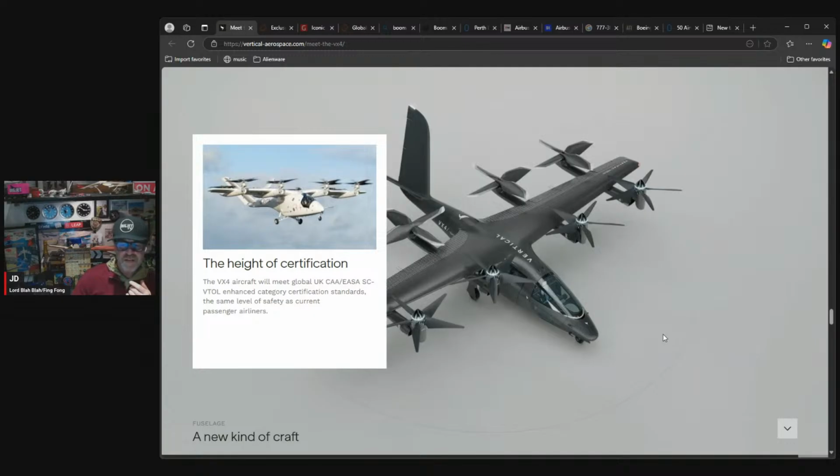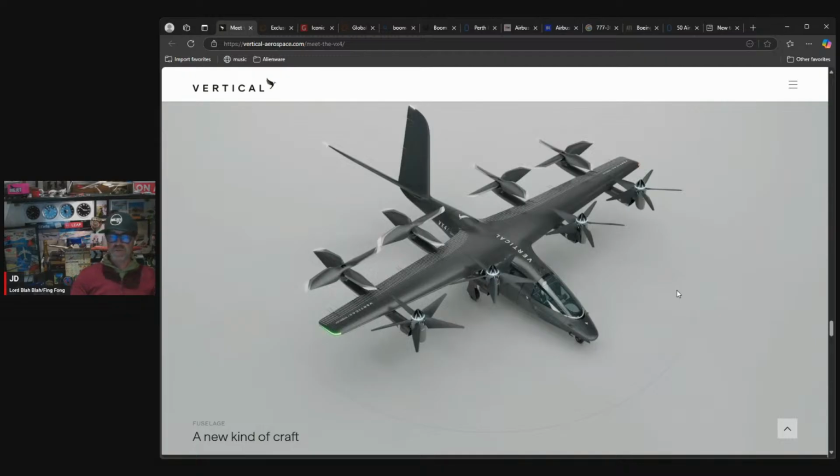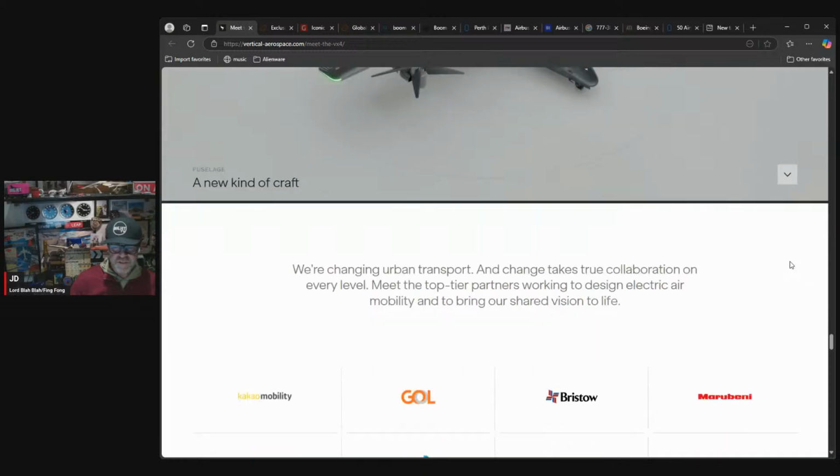The X4 aircraft will meet global UK CAA, EASA, SC VTOL enhanced category certification standards, the same level of safety as current passenger airliners. So there you go, folks. How about that? That's the future of very short haul, sort of like, well, what would you call it? Because you've got domestic, haven't you? You've got internal domestic. But what would you call this? Because at the moment, it's almost the same as a taxi, isn't it? It's an air taxi, isn't it? It's 100 miles, I think it's got.